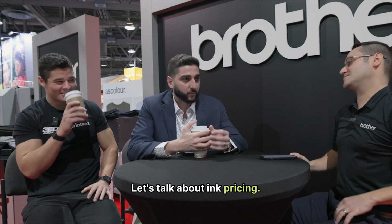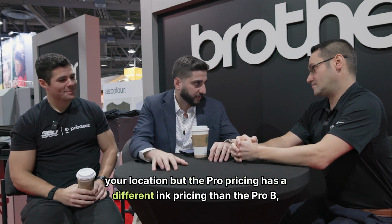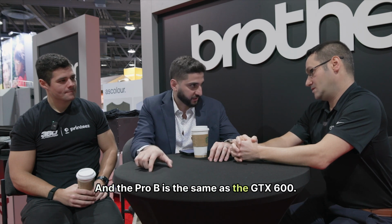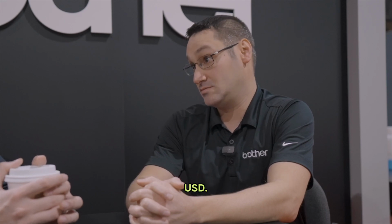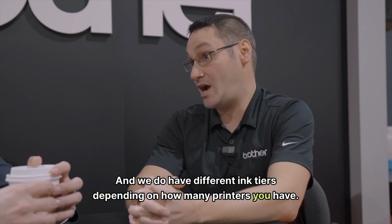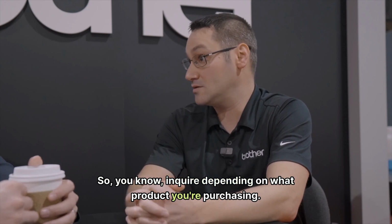Let's talk about ink pricing. We don't have to go into a dollar value because that changes based on your location. But the Pro has a different ink pricing than the Pro B, correct? And the Pro B is the same as the GTX 600. Yes. Pricing for the GTX 600 starts at $140 a liter USD. We do have different ink tiers depending on how many printers you have. If you have a digital line, we have a digital line tier. So inquire depending on what product you're purchasing.